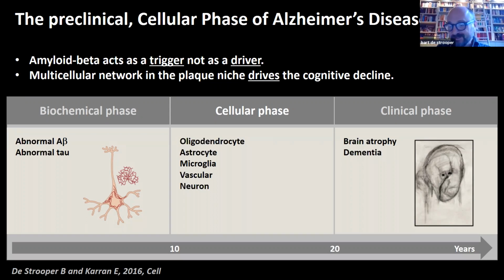This first slide summarizes basically the rising insights into Alzheimer's disease. As you can see, I have indicated this biochemical phase, on which a lot of focus has been placed over the last years, over the last decades, in fact, because these are the typical biochemical lesions you see in the brain of patients when you look in the microscope. These are abnormal accumulations of the A-beta peptide, the amyloid plaques, and then abnormal accumulations of the tau protein, which are the neuronal tangles. And a lot of work has gone into this.